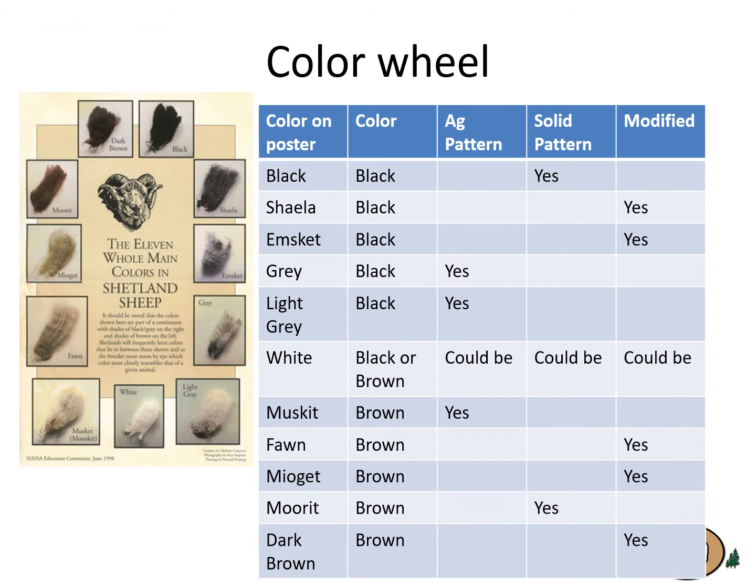So I want to talk a little bit about the color wheel. I've always had a few questions about this color wheel, so what I wanted to do was lay out where I am right now with how I'm organizing the colors in my head as it relates to the genetic makeup that creates that color. If you look at this poster, you might be under the mistaken perception that we just look at the color and look at our sheep and say, yep, looks like it's Emskit, or yep, it looks like it's fawn, where actually those colors are an expression of very specific patterns and color bases.